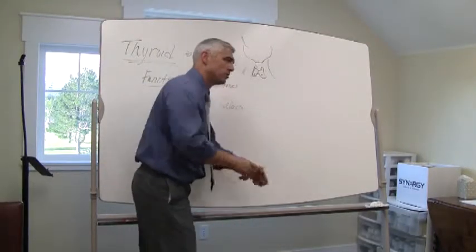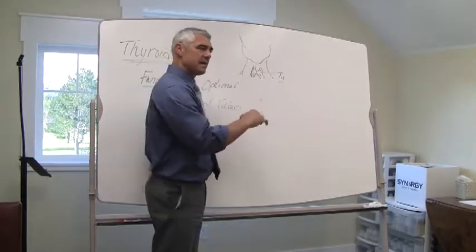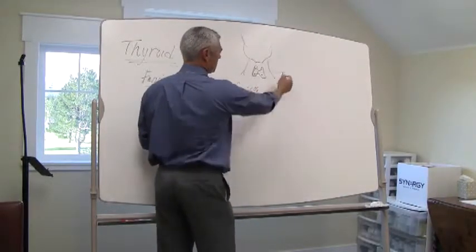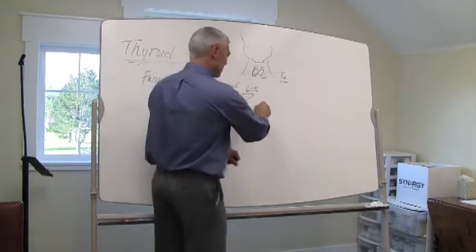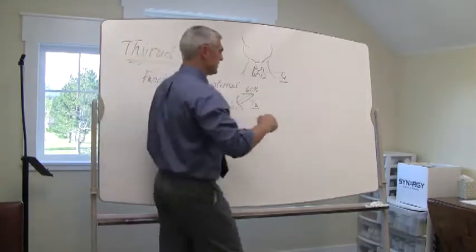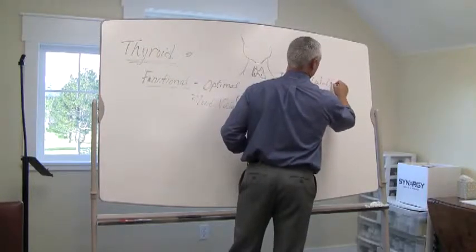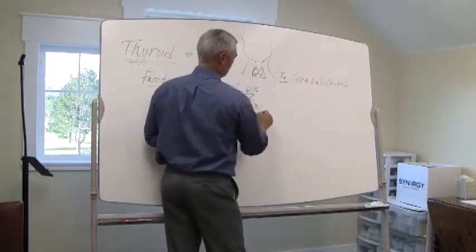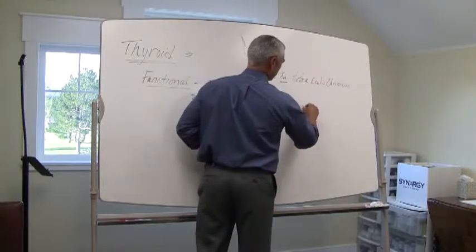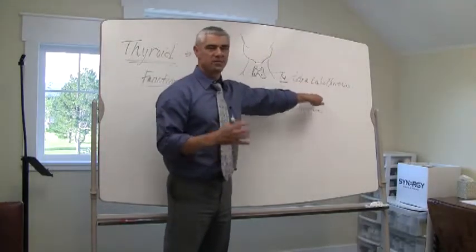When we look at the thyroid, hormone is primarily T4. So the thyroid produces T4, and then that T4 is converted in the liver. 60% of the thyroid hormone is converted to an active form of thyroid hormone. We call it T3. So what is T4? What is T3? What are we actually looking at? T4 represents tetra, or 4, iodothyronine. T3 is tri-iodothyronine. That means it has 3 iodines, and the inactive form has 4 iodines.